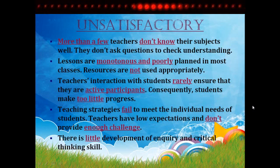If more than a few teachers of your school don't know their subject well, their lessons are monotonous and poorly planned, and if resources are not used appropriately in the classes, and teachers' interaction rarely ensures that students are active participants, and if students are making too little progress, if the teaching strategies of your teachers fail to meet the individual needs of students, and enough challenge is not given to the students, and there is little development of inquiry and critical thinking skill, your school will be unsatisfactory.